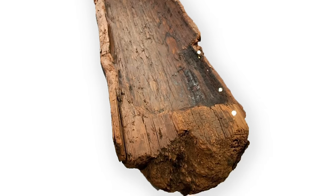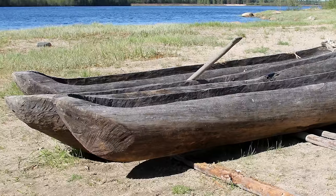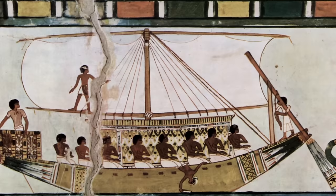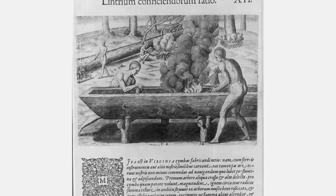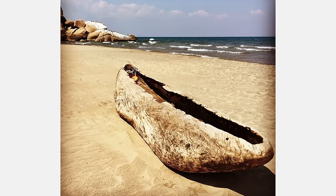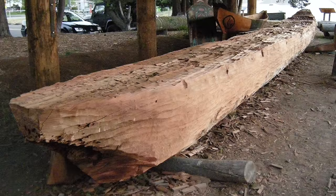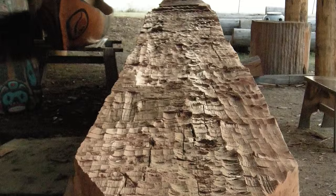Dugout canoes developed pretty much everywhere in the world where large trees grow and have a long history of use even through to today. Their size and complexity can vary dramatically, but all are built on the same concept of hollowing out a single tree. While likely one of the first forms of boats made, they are far from easy to produce and are well known for being very time consuming, potentially taking several weeks to complete, even with more modern tools.